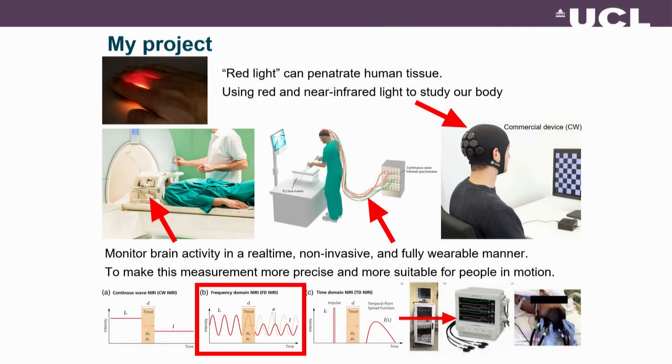And now we already have some commercially available fNIRS devices, and they can be categorized as so-called continuous wave devices, which only measure the intensity changes. What my project is about is to further monitor the changes in the phase difference, in so-called frequency domain devices. And we suppose that kind of device will provide results with higher precision.